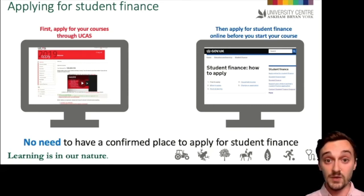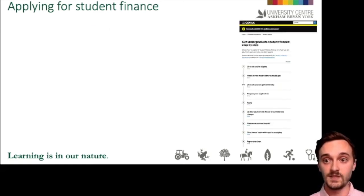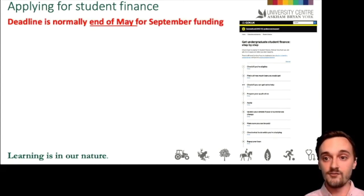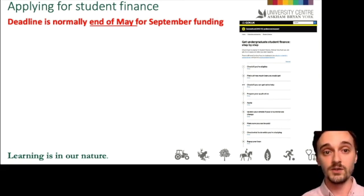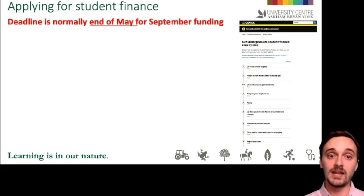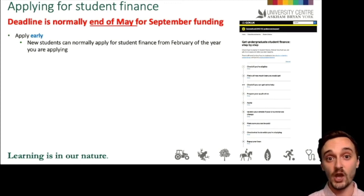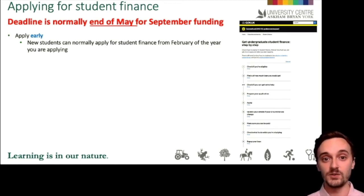And we'd encourage you to do that and get it in as early as possible. So this is what the system looks like on the gov.uk website. And the deadline for applying is normally the end of May for September funding. And so if you want funding ready before you start your course, you need to apply by the May deadline. So always encourage that you apply early. So student finance will open in February, the year that you're applying for and starting.